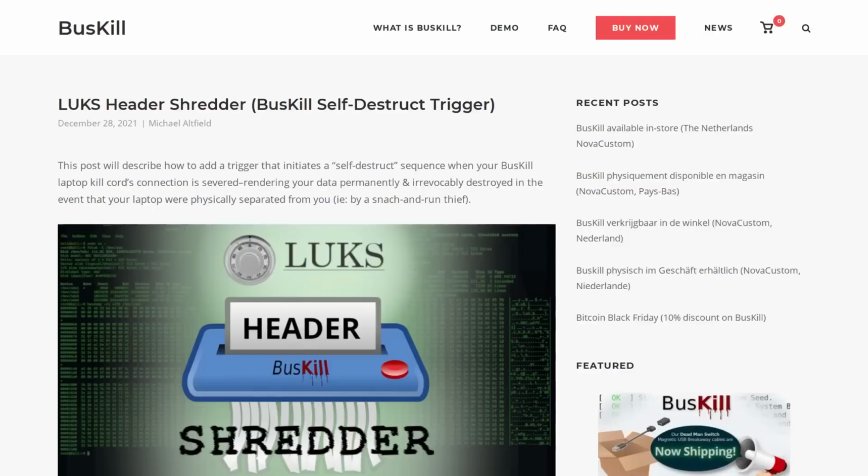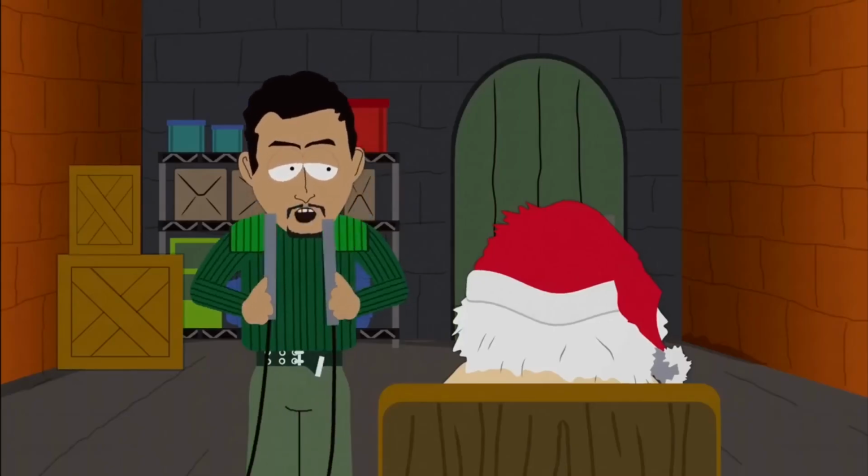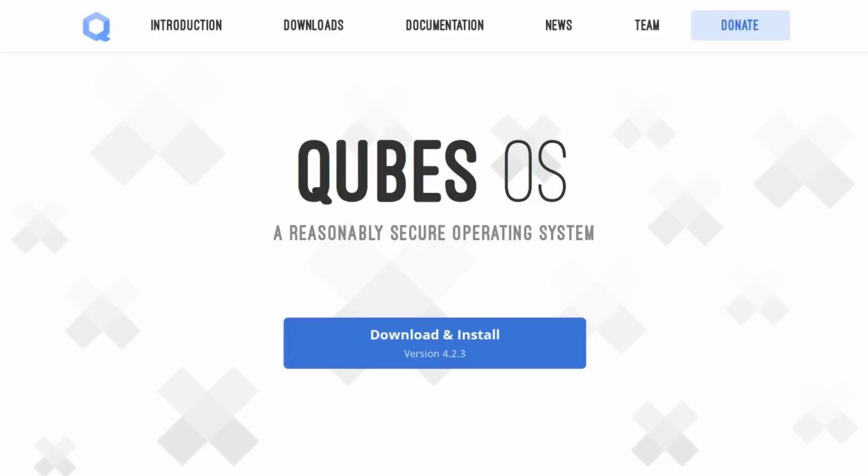So if an attacker captures and tortures you, there's no way that anyone will ever be able to recover the data that's on that machine, regardless of where they connect their jumper cables to you. Buzzkill's code and designs are open source and available on GitHub, and when you combine it with QubesOS, you get a damn good browsing setup for the ultra paranoid.